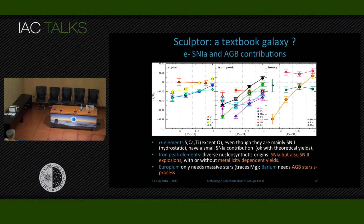I should point out that the reason why it's interesting to do this in Sculptor rather than in our own galaxy is the fact that Sculptor had this one go of big star formation and then nothing, which means that once these few gigayears in which it made stars is over, then it's only the supernova type 1As or the longer-lived things that contribute. The massive stars don't contribute anymore. And so it makes it the right environment to actually trace these contributions by the other sites, in particular supernova type 1As.